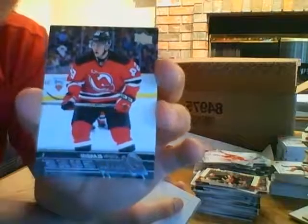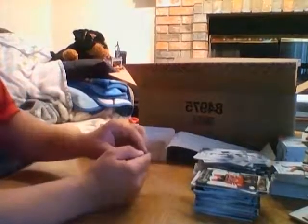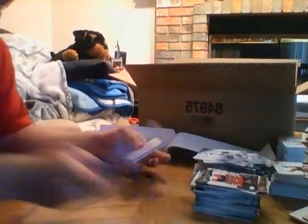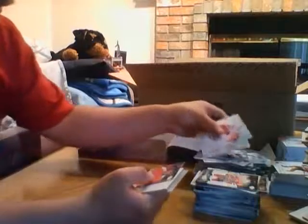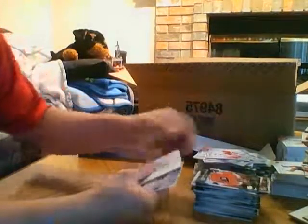Actually had a few nice moves and goals towards the end of the year there. Upper Deck update. Young Guns card. Another update card, Jordan Weal. So this is cool. He's got two rookie cards with two different jerseys. One with the Philadelphia Flyers here, and one with LA. Very nice, very nice.